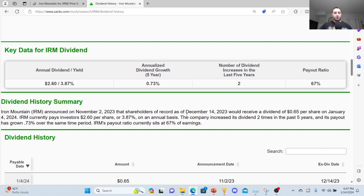So the dividend growth in 5 years is 0.73%. That is one thing that's a turnoff. Now, the pandemic was an issue, but again, the dividend growth is a little bit slower. Payout ratio is 0.67%. It's going to be a little high. That's a REIT. That's a given. Number of dividend increases in the last 5 years is 2. You bought one share, you made 260 with a 3.87% dividend yield.